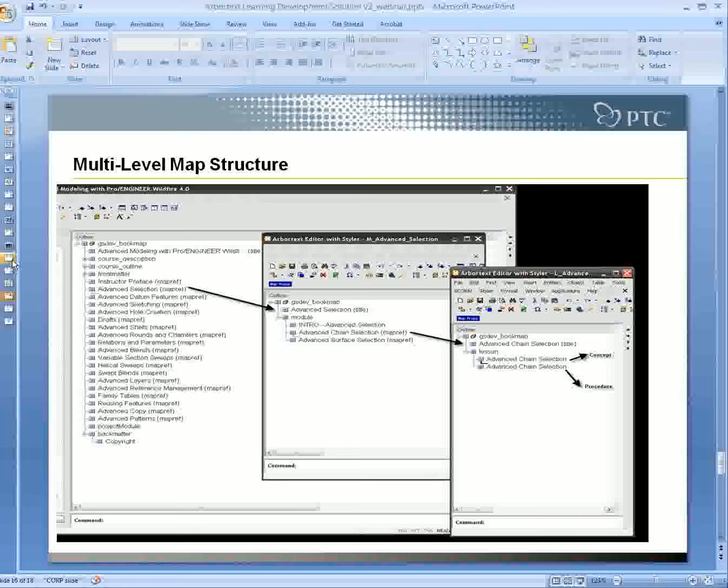This is my course called Modeling with Pro-E Wildfire 4. And everywhere you see map ref in parentheses is pretty much a module. Okay, it's a map that's being referenced. So the second box that you see here is a module called Advanced Selection. It contains 2 additional maps that are being referenced. And that module, those 2 additional maps, are actually lessons. So the first one that you see here is a lesson called Advanced Chain Selection. And that breaks down into a concept and into a procedure. So if I were to double-click and open either of those pieces, I would see the XML content that makes up that lecture or the concept, and that makes up that exercise or that procedure.